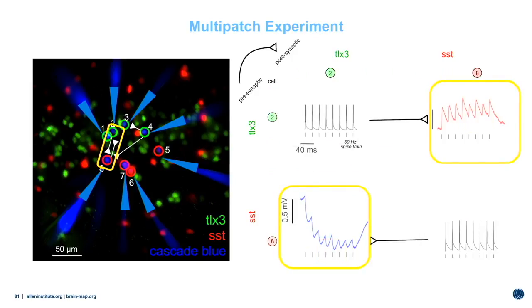And because we have precise control over the presynaptic spike time, we can deliver trains of spikes at different frequencies and look at how these responses evolve over repeated stimulation. And so in this same inhibitory example from the SST to the TLX cell, you can see that this response is depressing. If you compare the response to the first spike to the response to the 8th spike, it gets smaller.